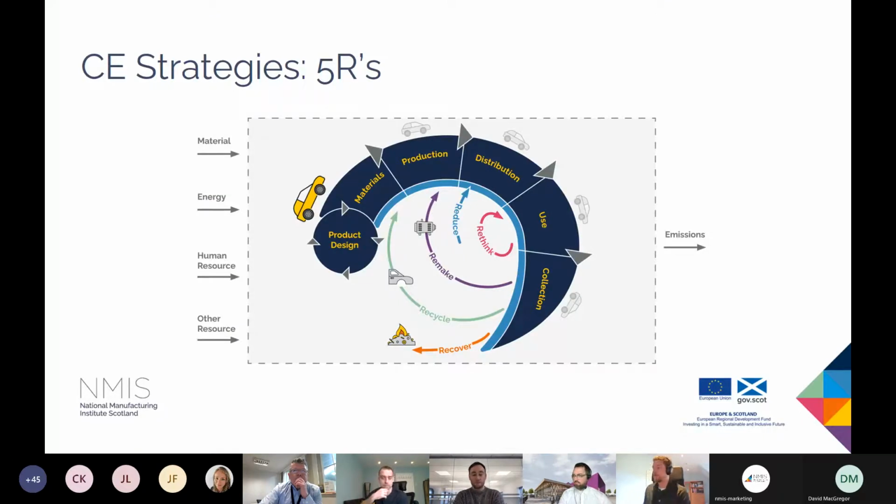So we touched upon it in the last section, but now I'm going to go into a bit more detail into the circular economy strategies, or the R strategies as they're also known. When doing my research, I found this area of sustainability to be a bit confusing, as there's lots of different variations of it. Some people refer to the 3 Rs, some people refer to the 9 Rs, some people have different names for the Rs. The 5 Rs that we've landed on at NMIS are Rethink, Reduce, Remake, Recycle and Recover.